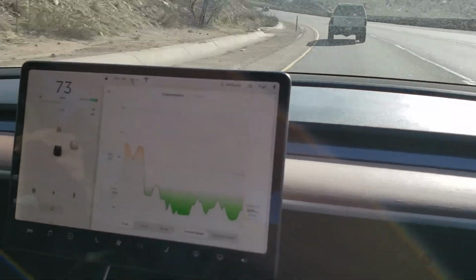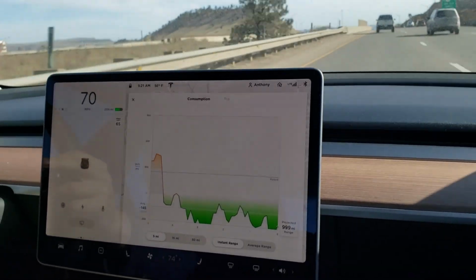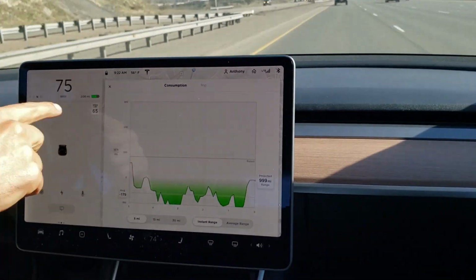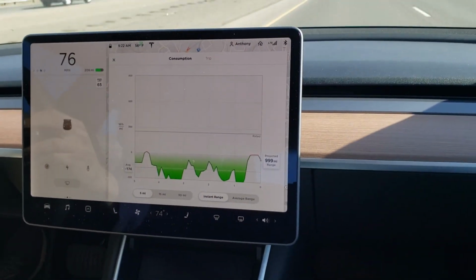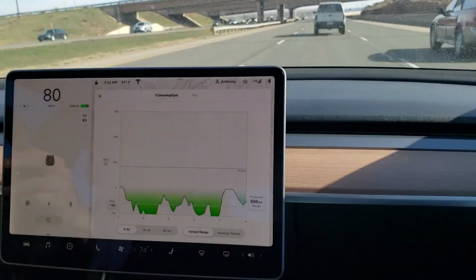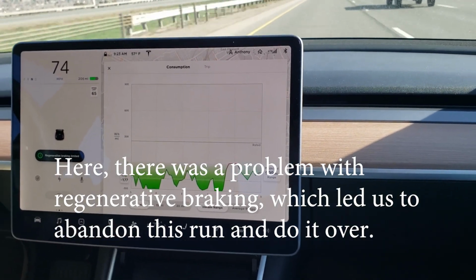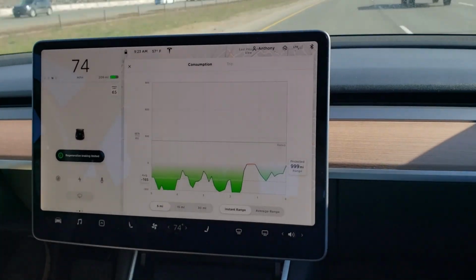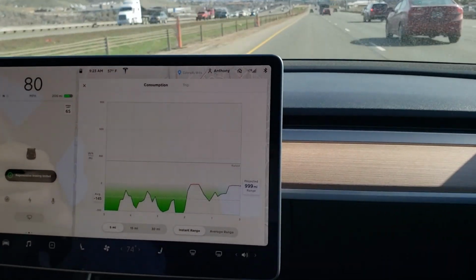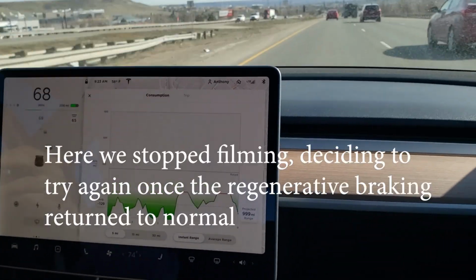So again, you can see my right foot's just on the floorboards. I'm not touching the gas, I'm not touching the brake. All I'm doing is shifting into and out of drive, which I hope isn't bad in any way for the car. So our range has actually gone up, you can see, from 203 up to 206. Oh, now it says regenerative braking limited. I wonder if the regenerative braking gets a little hot after you've done it for quite some time.